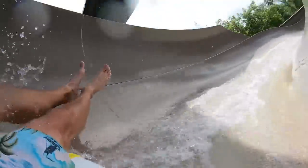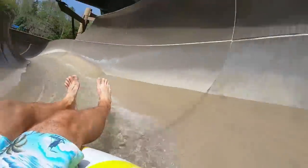Oh, we're starting to pick up a little bit. Oh no, some rapids. Oh, it's splashing me. Oh, it's so cold. Oh my gosh. Oh wow. Okay, now I'm extremely cold.